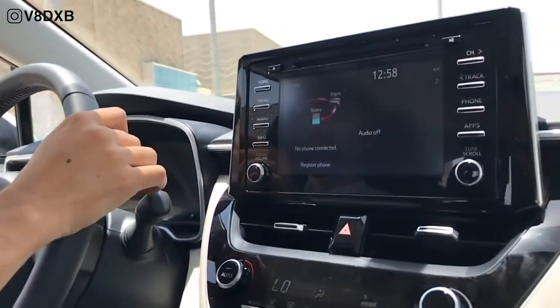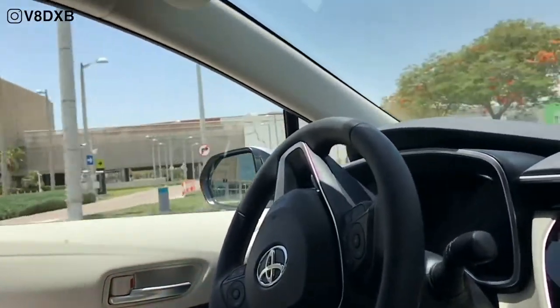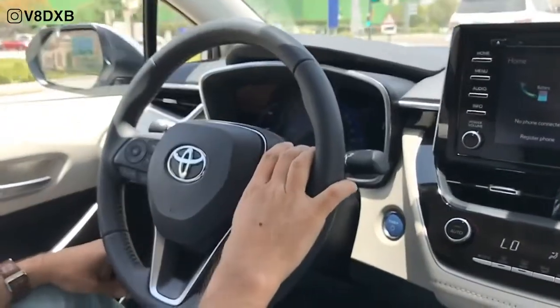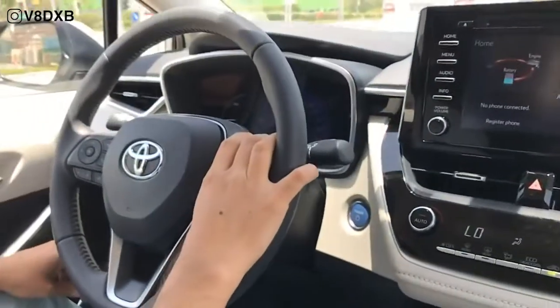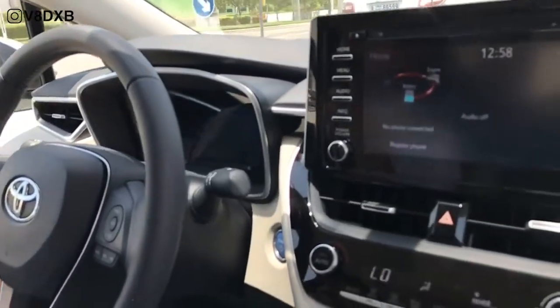Initial driving impressions of the car are great as well. It doesn't feel like it's a hybrid, it feels like just another normal car. It's got a very nice electronic steering wheel, and it's really amazing to drive around the city. And you can see that this is the top of the line variant, so it has the electronic console at the back in terms of your RPM and speedometer.